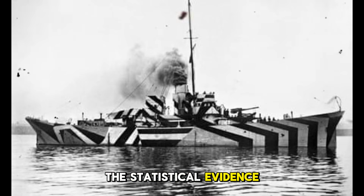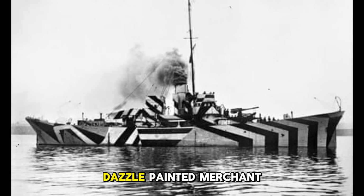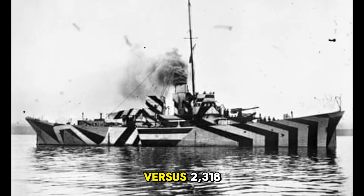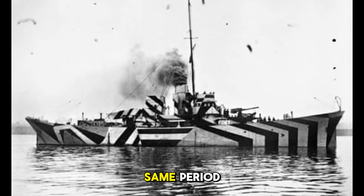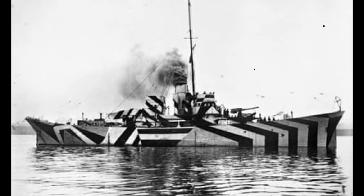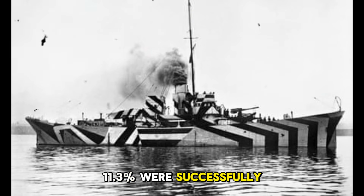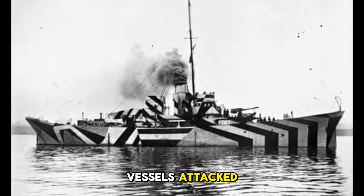The statistical evidence was even more damning. The Royal Navy analyzed 2,367 dazzle-painted merchant vessels versus 2,318 conventionally painted vessels of similar tonnage operating during the same period. Of dazzle-painted ships attacked by submarines, 11.3% were successfully torpedoed and sunk. Of conventionally painted vessels attacked, 16.2% went down.